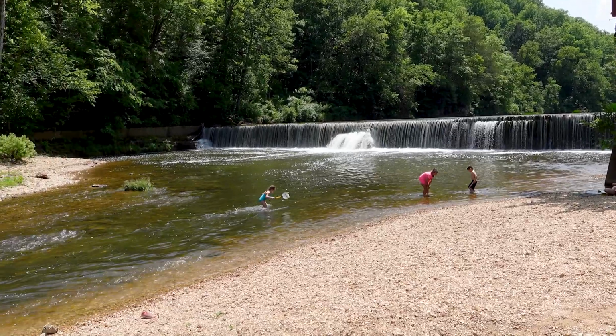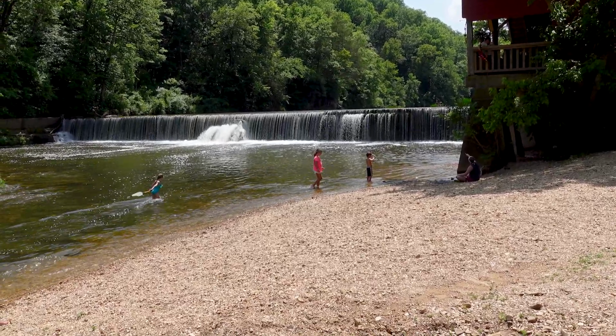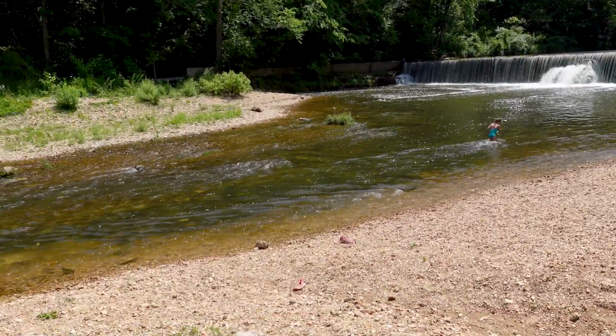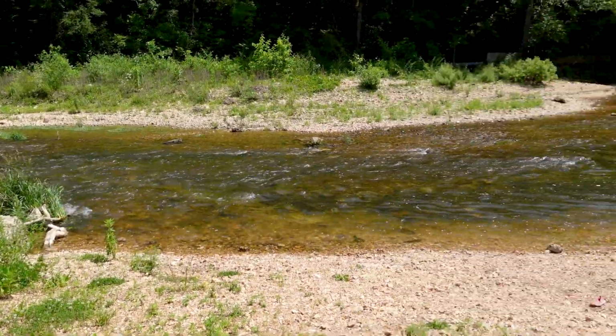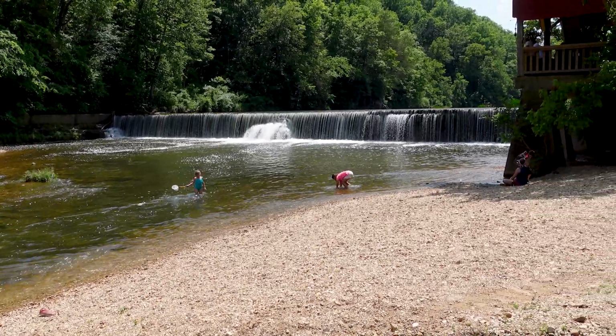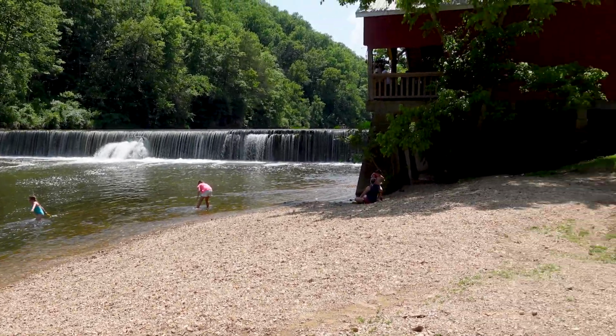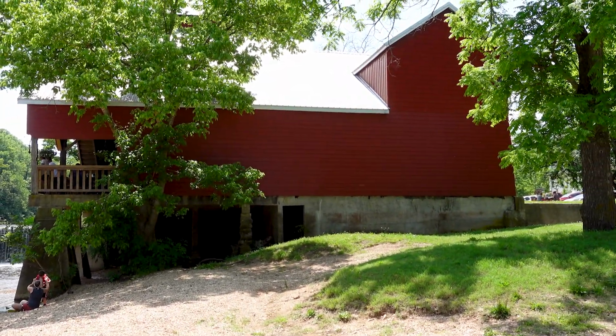Got kids playing. The spring-fed creek, so it's cold. And then downstream here, below, maybe a half a mile or so, are the tanks where they raise their trout that they release into the stream. Well, that's pretty cool. The old mill standing up here, what you can see of it.